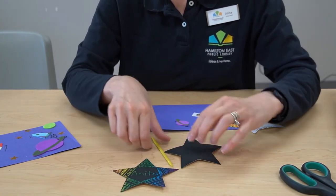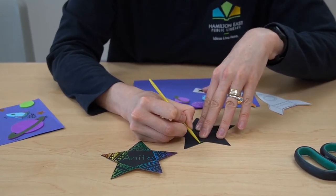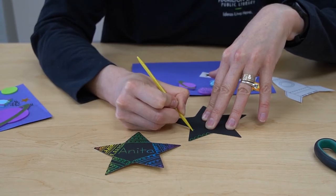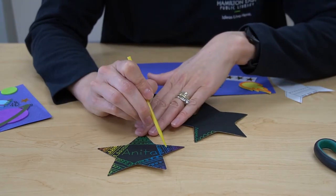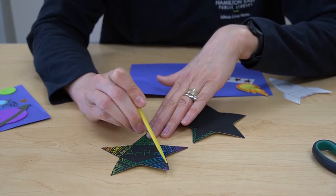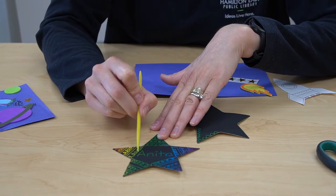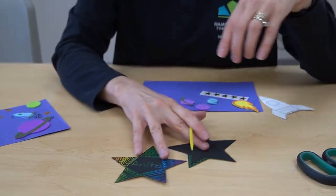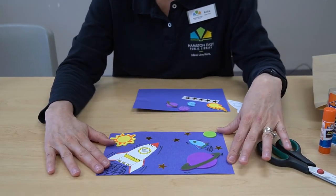Here's my example. I used this pokey tool to scratch away at the black kind of paint, I guess, the black surface on this star to make a design. And I decided to make a pattern in my star. It goes curly-Q, 2 stripes, curly-Q, 2 stripes, curly-Q. I did that all the way around, and then I practiced writing my name in the middle. But you can decorate your star however you want. So that's that craft. The next craft, we're going to make a space scene.